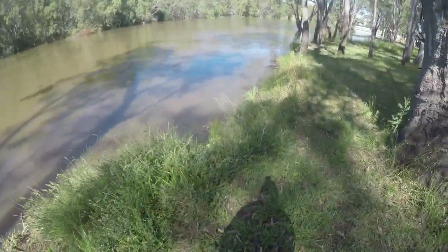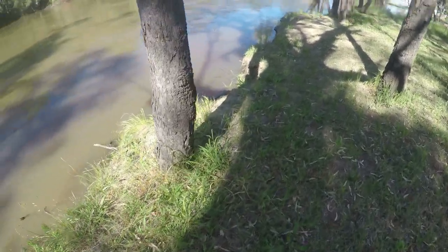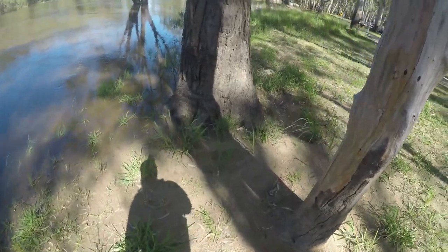So yeah, it's very nice. Good to see some water coming down though. It all goes all the way down into the Murray and out in the ocean. And through South Australia. We're in New South Wales, so it goes a long way, this river. I reckon, yeah, probably by Friday it'll come over this. It's already up to there.